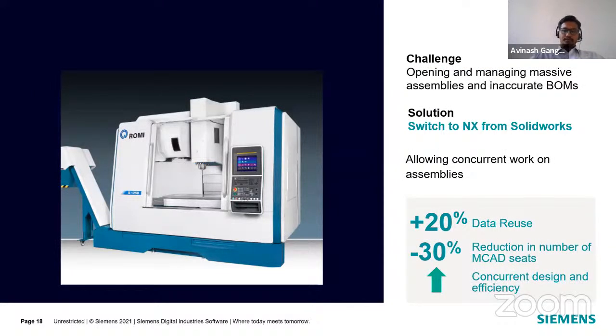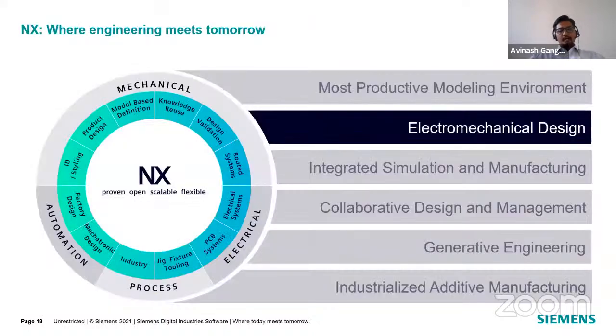And you can also see Romy, who switched to NX, and once they switched to NX, you can see they've been able to look at a 20% increase in data reuse, and also a 30% reduction in the number of seats that they were using. So basically improving more collaboration with concurrent design, and with better efficiency as well.